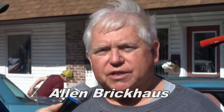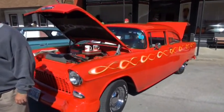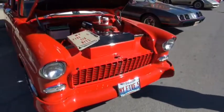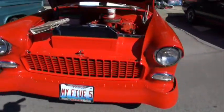We came up here and found a nice little 55 with some flames on it. It's red and got a 6-cylinder with 2 carburetors on it. Belongs to this gentleman right here. Good morning, Alan Brickhaus here. I'm from Golconda, Illinois, and this particular car actually is my first car. I bought it for $35, October 6, 1966, and I've been building on it ever since. I try to find out what I need, and then I save the money for it, and then I get it done. I think I've only taken a loan out on this car one time, but everything else has been paid for in cash.